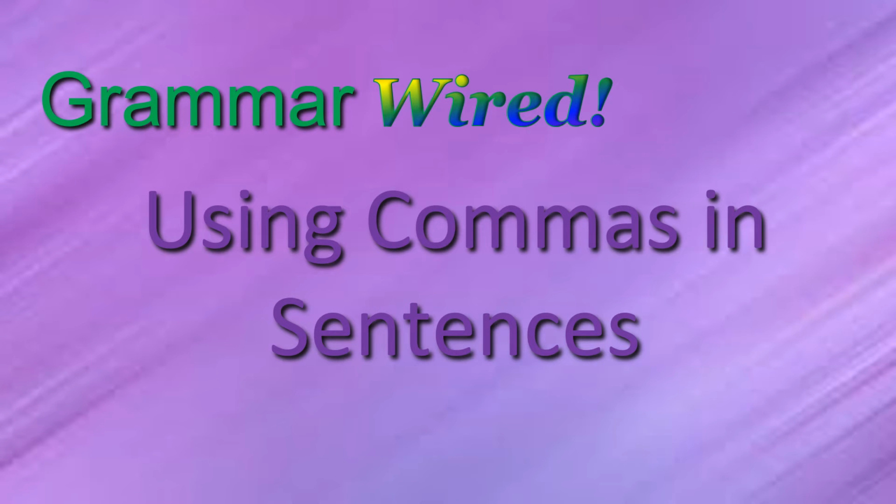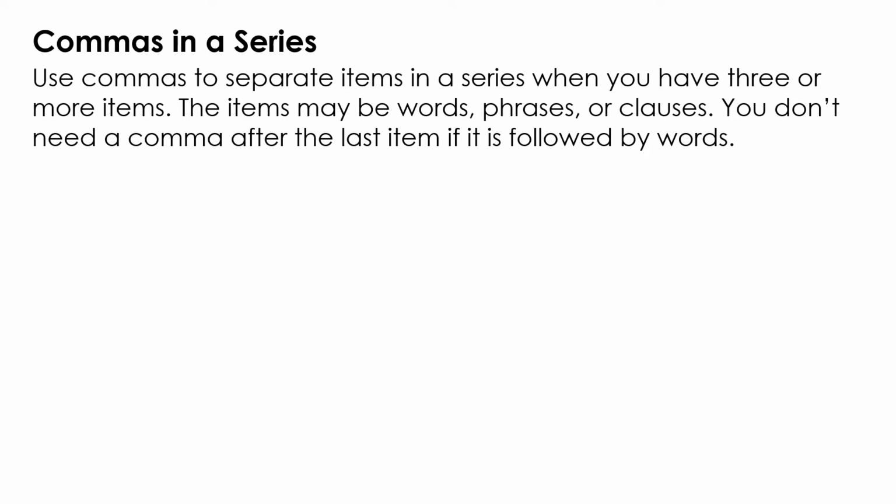Using commas in sentences. Commas in a series. Use commas to separate items in a series when you have 3 or more items. The items may be words, phrases, or clauses. You don't need a comma after the last item if it is followed by words.